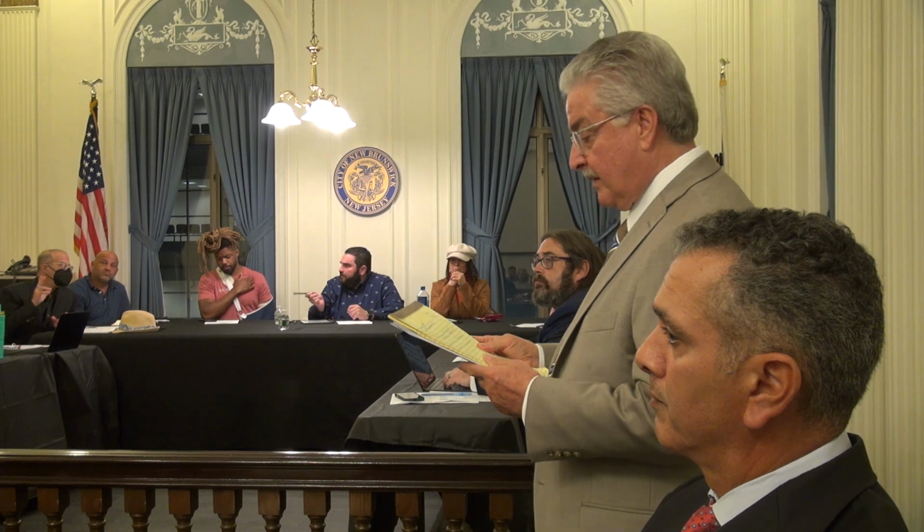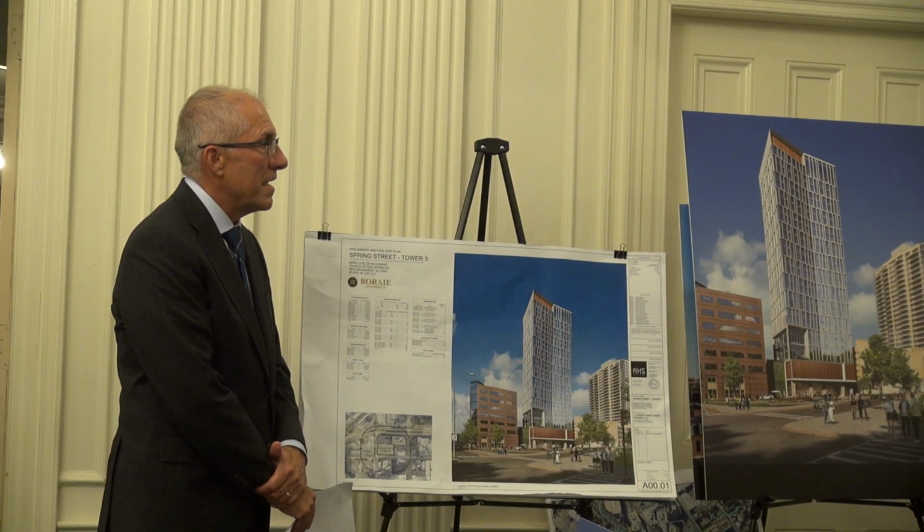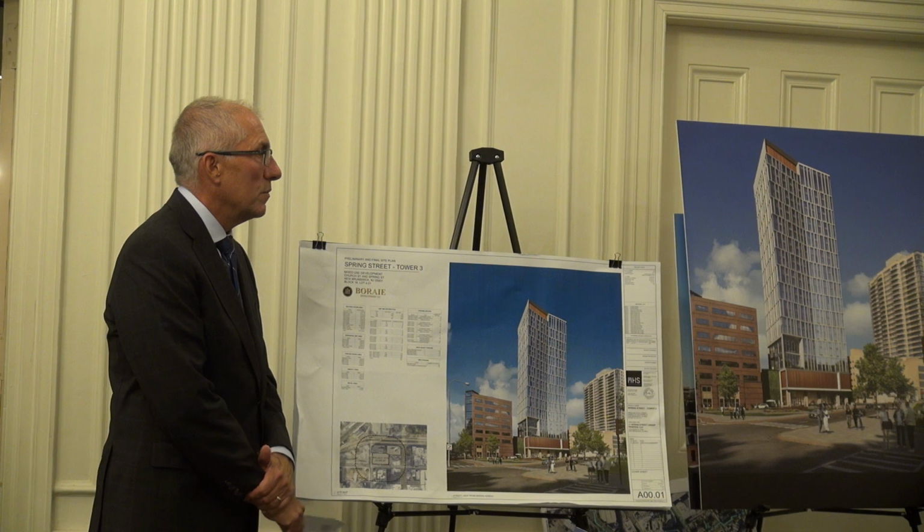I'm assuming all of the amenity spaces that you referred to were amenities for the tenants of the building. Are there any amenities built into this project for New Brunswick residents, public spaces, or anything like that? The retail or commercial component, depending on who comes in, is often viewed as an amenity to the neighborhood and the building itself.